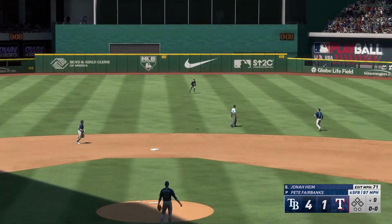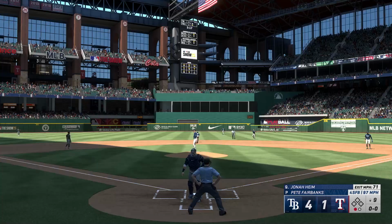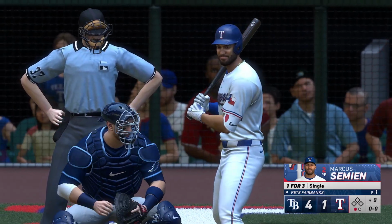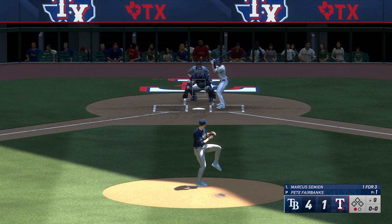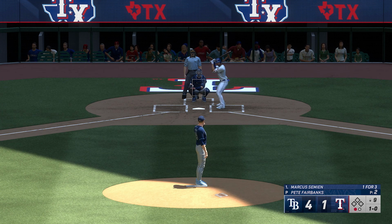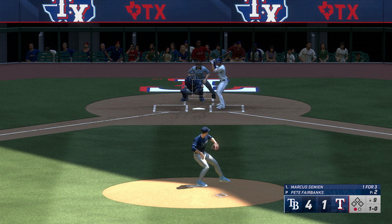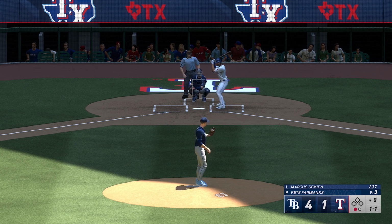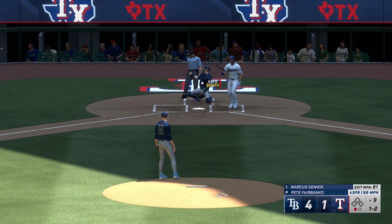And the first pitch is drilled in the air out to center. DeLuca makes the play, and there's one away. Here's the second baseman, Marcus Semien. Just missed. 1-0. Swings and misses at the pitch off the plate. 1-1. Man, that was pretty gross right there. Next offering is fouled back.